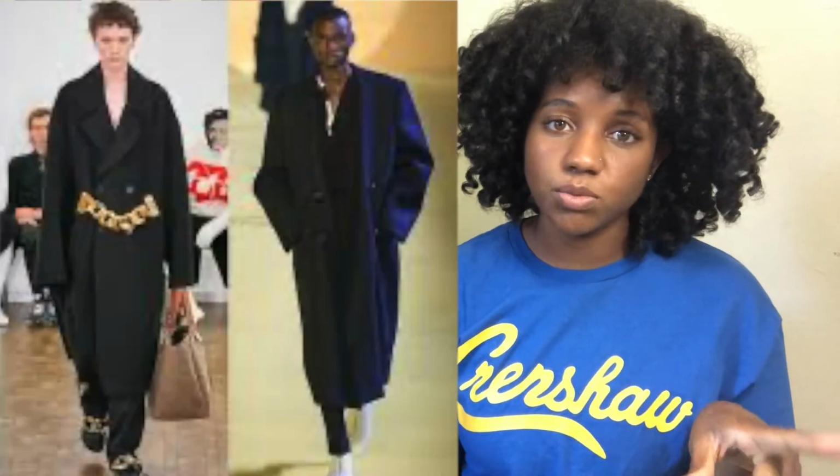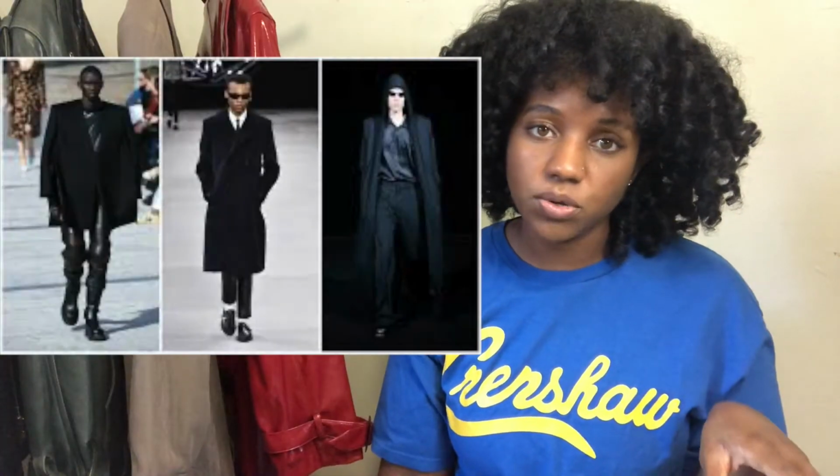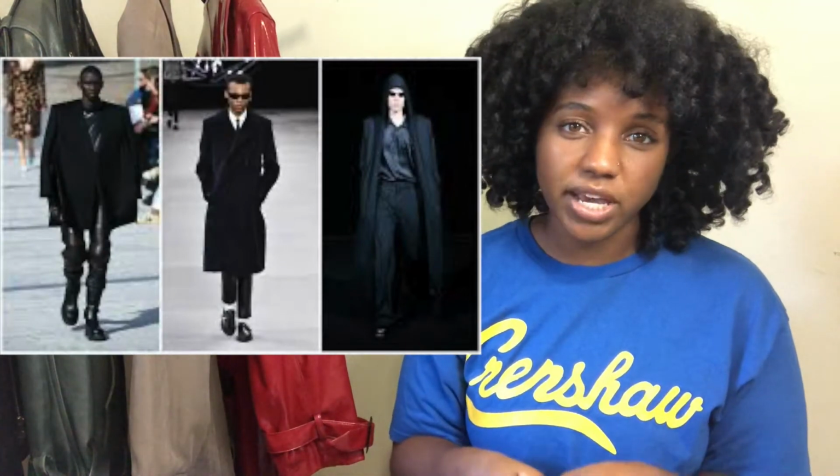The first trend that we're going to be talking about is the tailoring to the max trend. So this trend I really like, one, because it deals with suiting and blazers, which I love, but it also has a spin on trench and outerwear coats. A lot of the coats and jackets that we saw with this trend were super exaggerated, so like everything was over the top. You saw these power shoulders that were really big, also the really long sleeves. The coats were also really long and oversized.